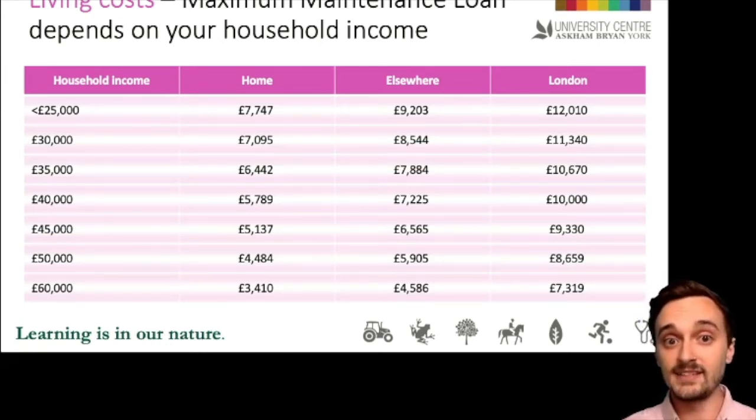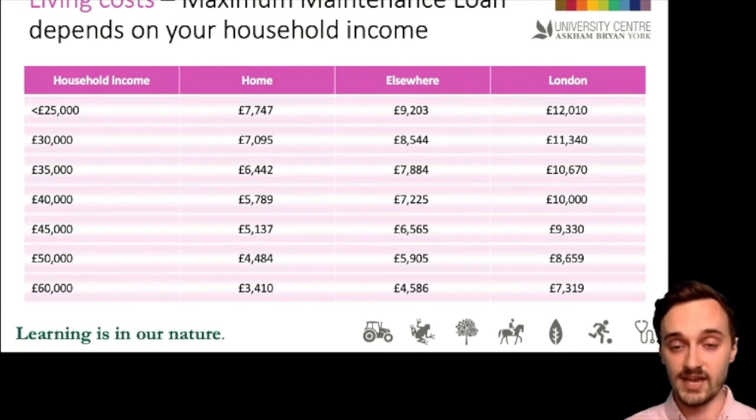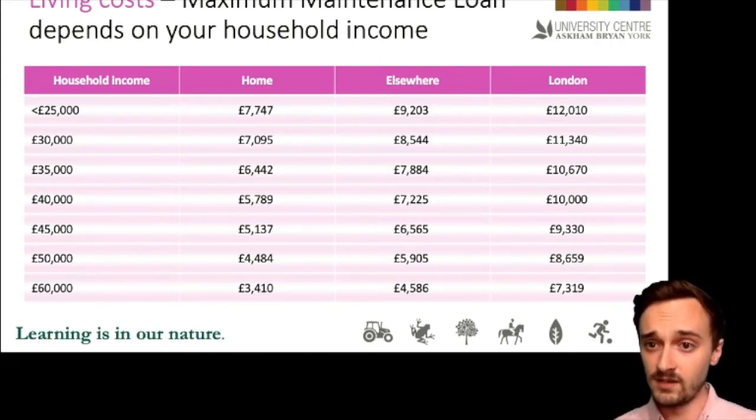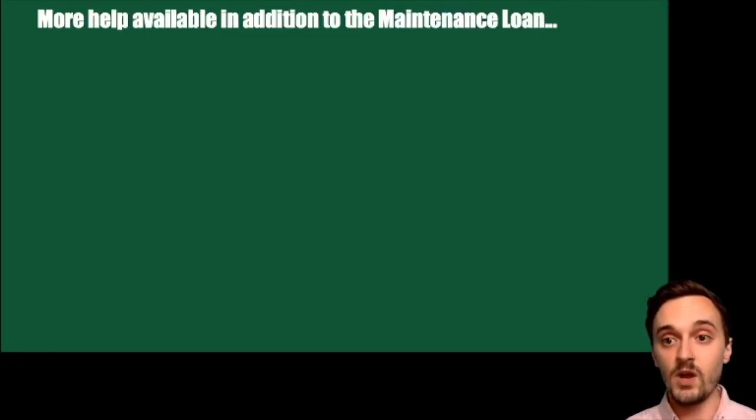And as you can see, that's the home amount. So if you were a commuting student living at home and going in potentially every day. If you lived elsewhere, in private accommodation or in halls, you get a little bit more, and then in London, even more. This is just an illustration of how it works. The higher the household income, the less of the loan that you get, and vice versa. You can work out how much you are eligible for through the student finance calculator.